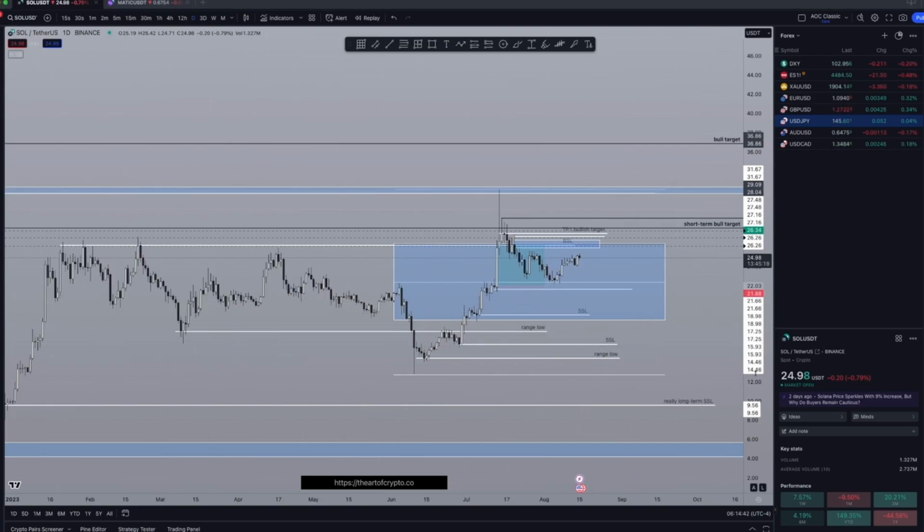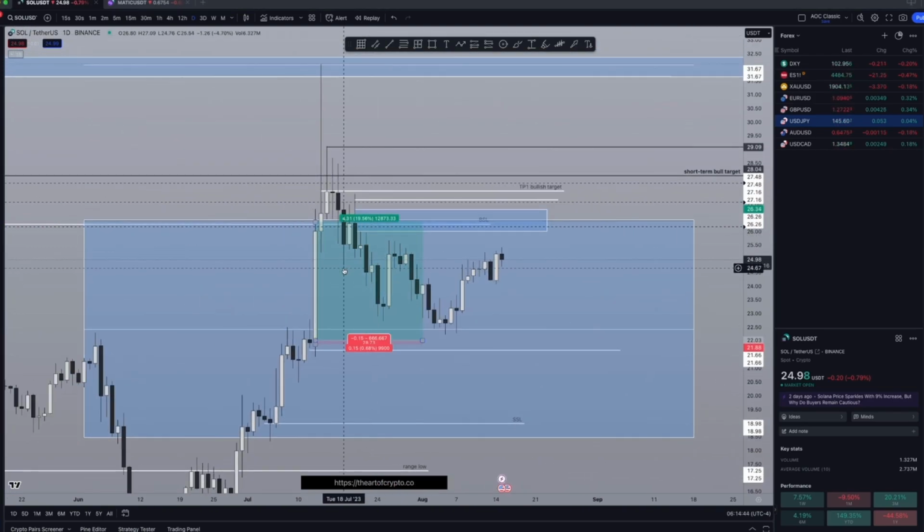And at the moment, I do see that in the form of, let's just say, a change of character here, where this previous swing low gets closed below, and then price fails to make a new high, and then it even makes a new low. So right now, as of the very moment that we're recording this video, Solana has already, I believe, switched into a sell program, which means that any pumps in the future should be shorted.